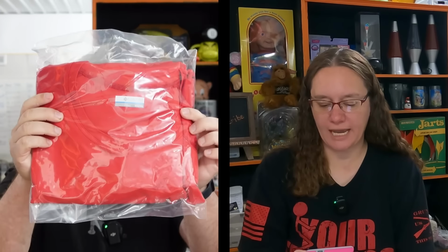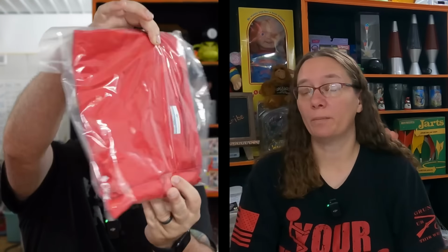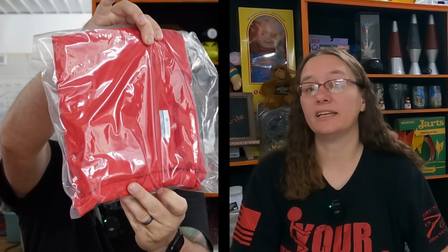It's a Columbia PFG big and tall terminal tackle red Omni-Wick shirt. This bag is really noisy. You can't really see anything, it's just a red shirt. But the bonus of it is it's a 4X. Large size clothing does not seem to do well, so that shouldn't be a bonus. It is a bonus because if it was a US small, it wouldn't still be sitting here. That one is almost like brand new. Was it new? Oh yeah, it's new. It still has a tag on it.